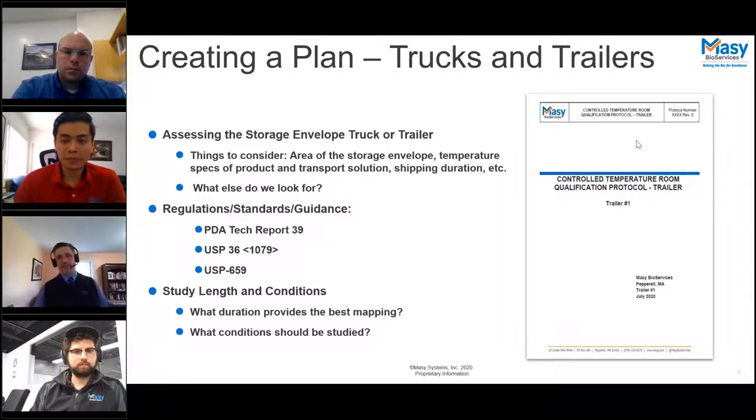It gives you a lot of definitions into what low temperature storage is considered, what's refrigerated, what's normal room temperature. Those are always really good to be able to tie into your protocol, to be able to say where you're getting a lot of the criteria that you might be setting up for your protocol. All right, Alex, can you talk to us a little bit about study length and conditions?